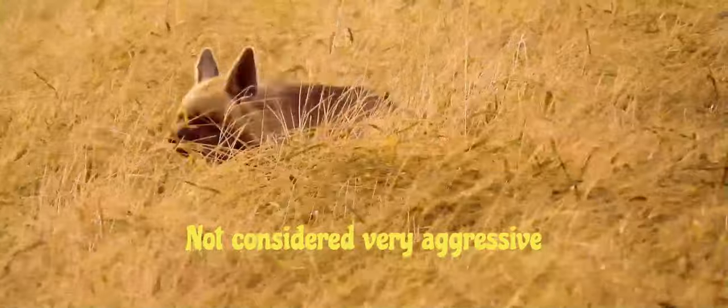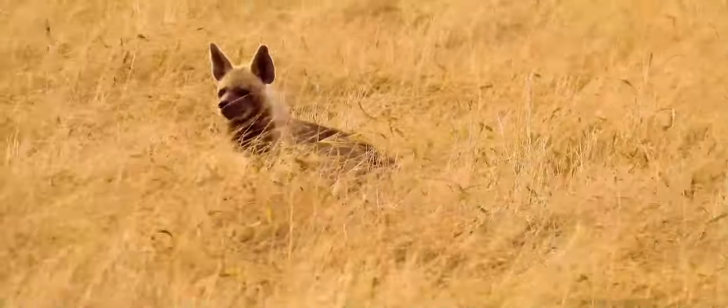Are striped hyenas aggressive? Not considered as very aggressive. Usually they avoid contact with other wildlife. Misunderstood and viewed as dangerous or destructive.